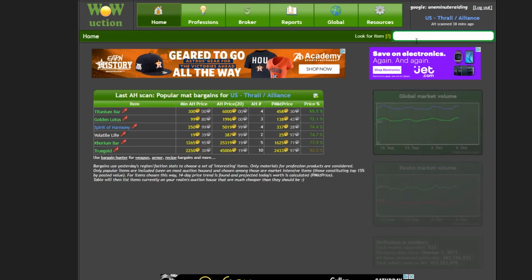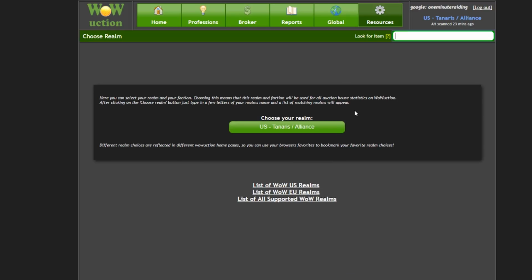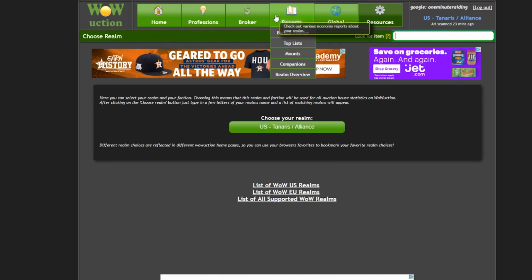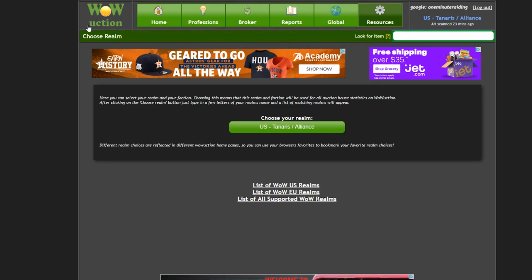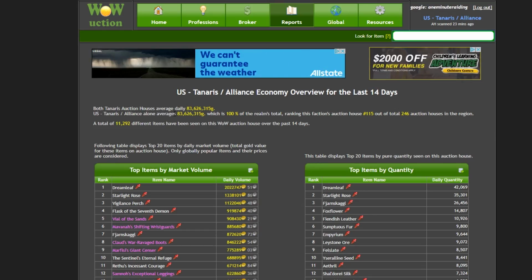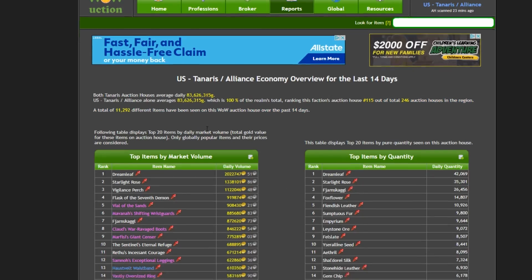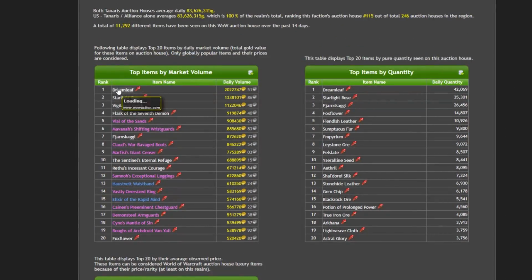So WoW Auction is interesting in that, let's go to Tanaris. The first thing that I use WoW Auction for, note this is WoW Auction without an A, is it's got a great realm overview. So I can see that Tanaris has 83 million gold posted a day. That's right in the middle, 115 out of 250 auction houses. And down here, I can see what would be a good market to get into. These are not necessarily things that sell for the most or things that sell the most often, but this is a good combination of the two.